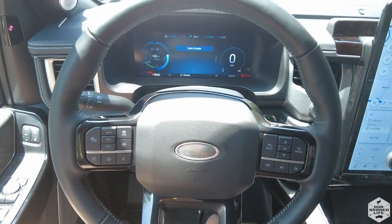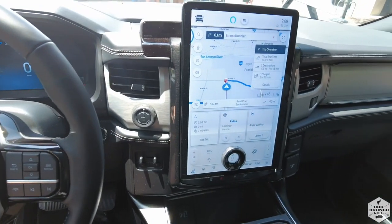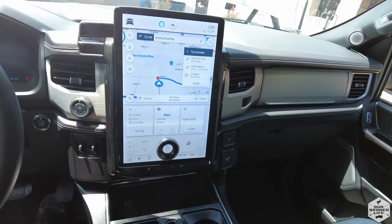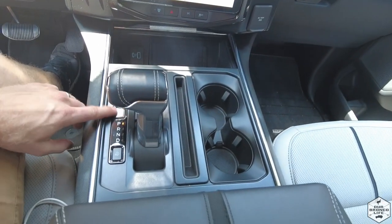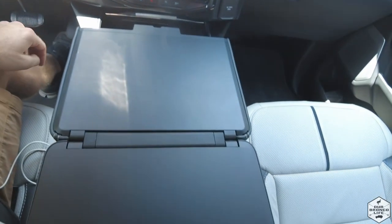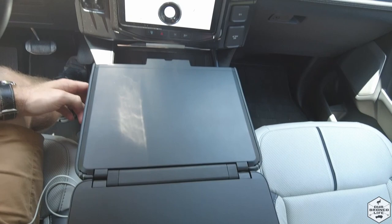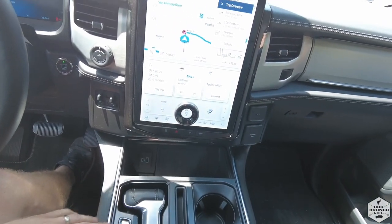Now I'm sitting inside of the 2022 Ford F-150 Lightning. Just look at this beautiful interface that it has to offer. It has the stowable shifter, which you can stow down and then flip open the console for a nice flat work surface. Heated, cooled, massaging seats, and fold flat seats too.